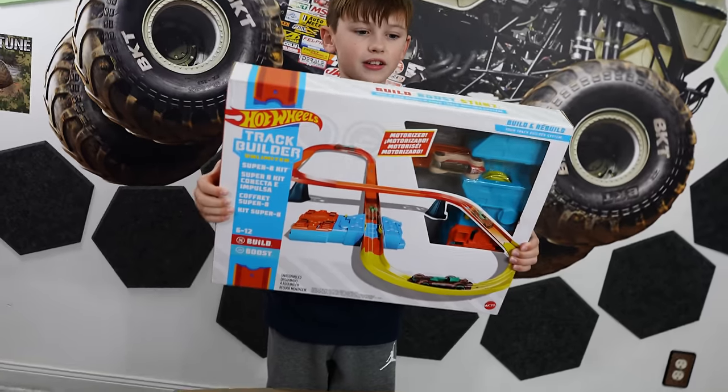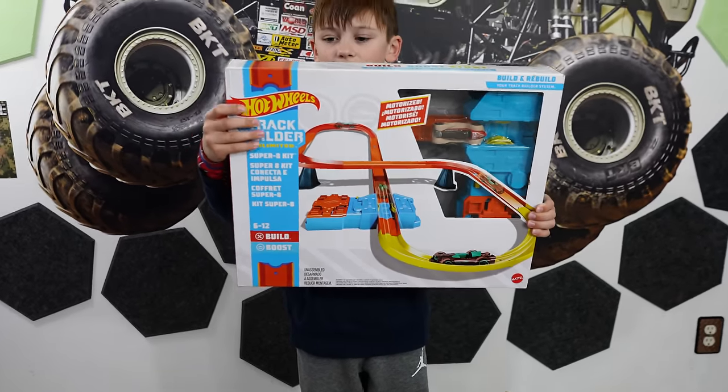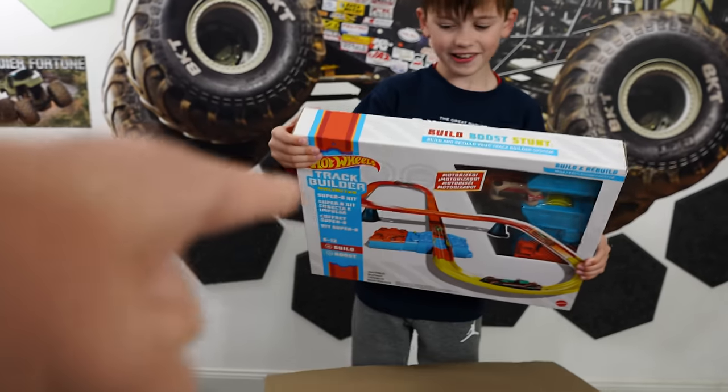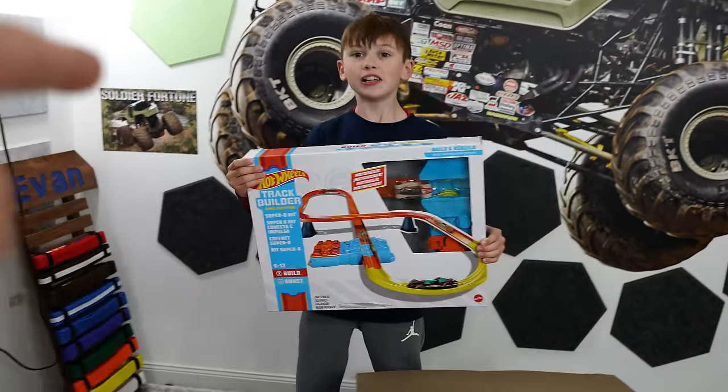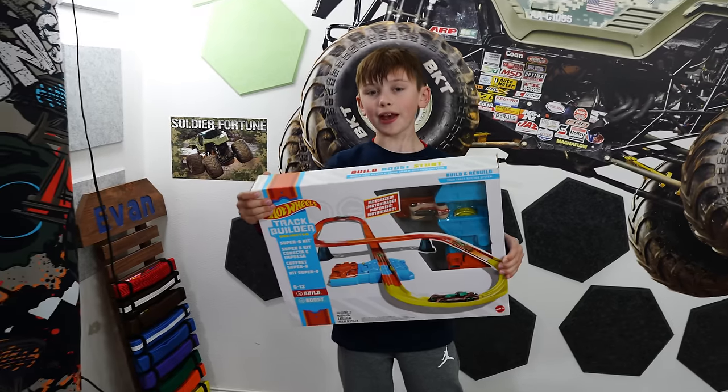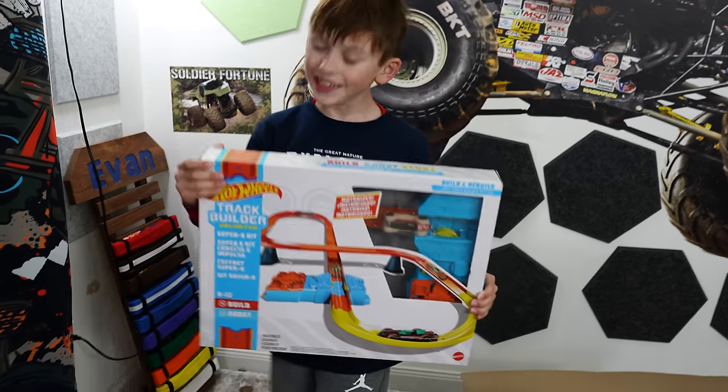Is it another track builder? I think so. What is it? It's the Track Builder Figure 8 Kit. Oh, yeah. That's the Super 8 Kit. Then we have this, don't we? I've seen that on YouTube a few times. We made a video on it. Do we? No, we don't. Yes, we do. Let me see.